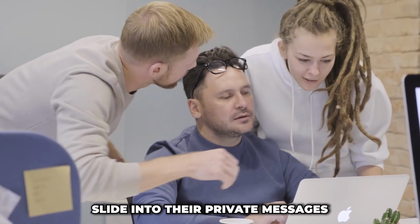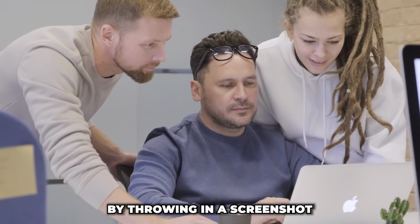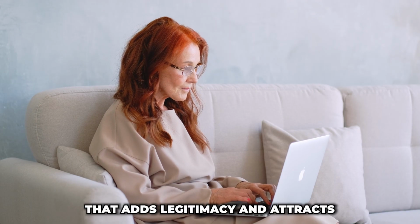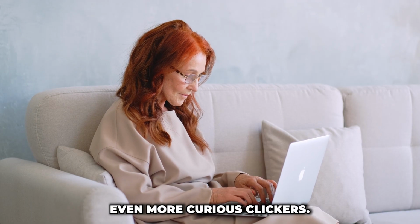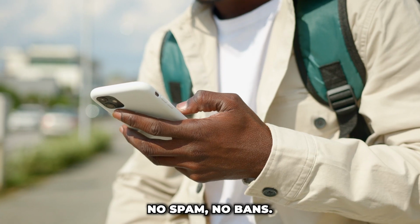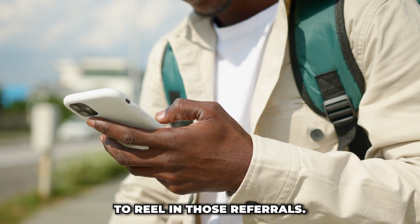When they comment, slide into their private messages and share your referral link. Boost the allure by throwing in a screenshot of a payment receipt to seal the deal. It's a powerful move that adds legitimacy and attracts even more curious clickers. This strategy is a game changer, smart moves, no spam, no bans. Just a smart way to reel in those referrals.